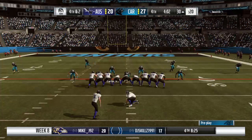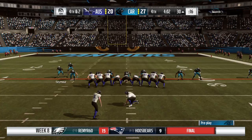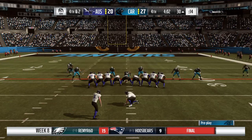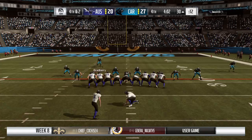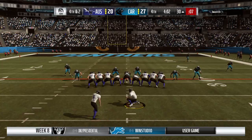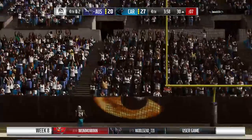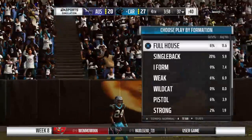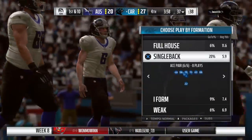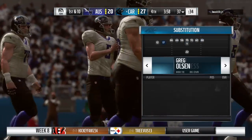So on fourth down, out trots the kicker in a big spot here. It'll come from the right hash. It's a 47-yard attempt. And that is not going to go for Bullock. It's left of the upright. No good. And this score will stay right where it is. So an empty possession there.